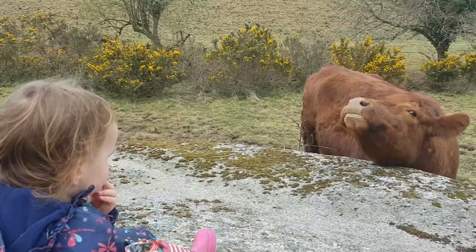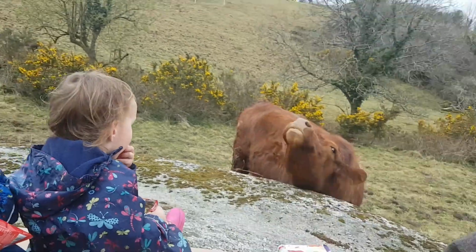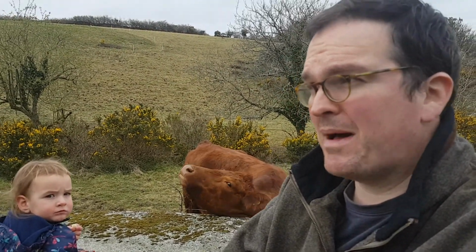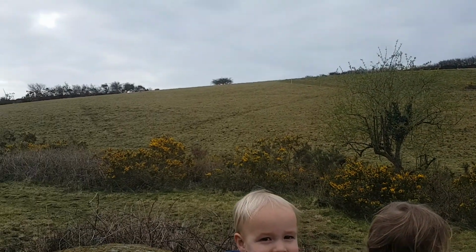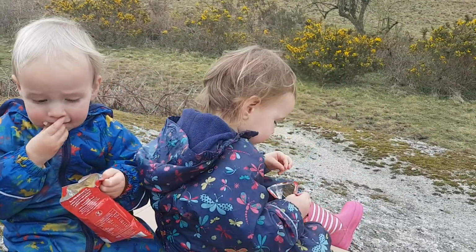So here we are, down on my favourite picnic spot. This is a field called the Reens, which is a Cornish word. I'm not sure what it means, but it's right at the top of the farm, and it's quite tucked away from everything else really, and it's quite hilly. As you can see, I've got my assistants with me and we're having a little picnic.